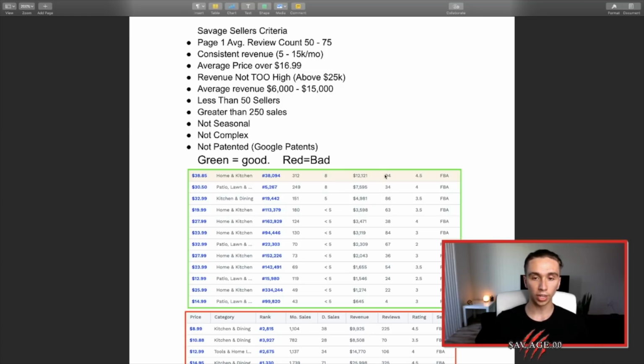Now, when you're looking at it, this is a market. So you pull up the broadest key term for the market, and you're looking at Jungle Scout just on the search results, right? What it should look like, I've given two examples here. One's good, green equals good, red equals bad. Probably didn't have to write that.